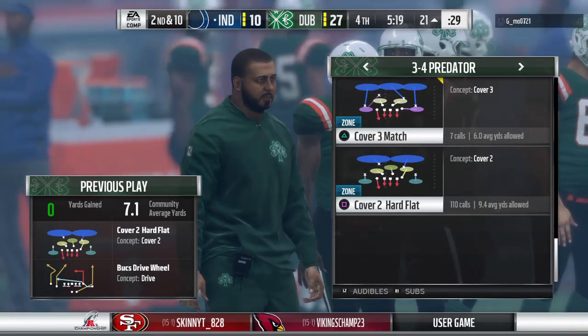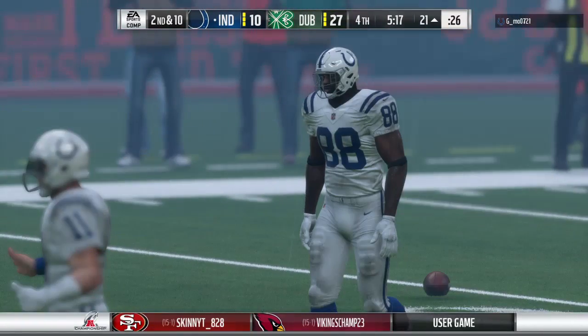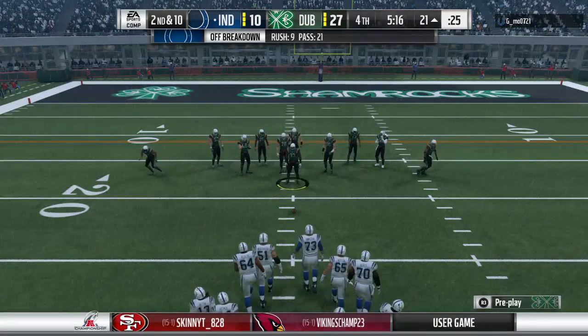Except on the stats, throwing the ball, you get a completion. You get a catch. But still, no yardage.